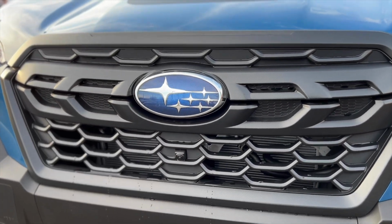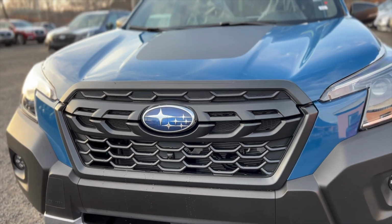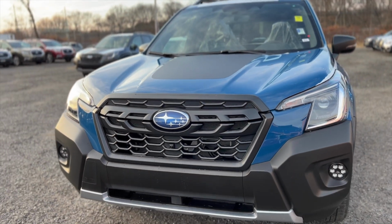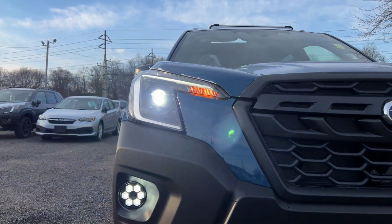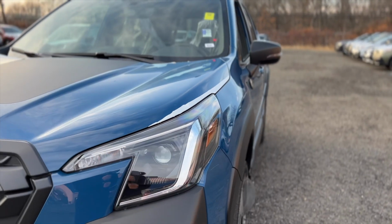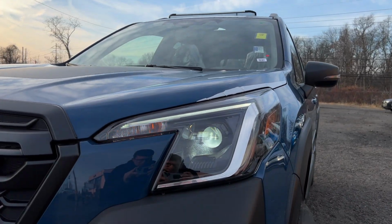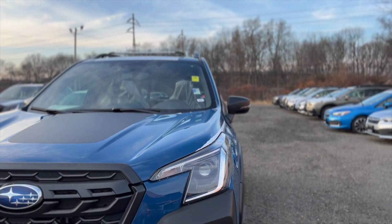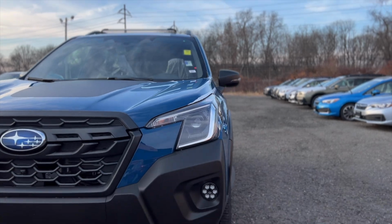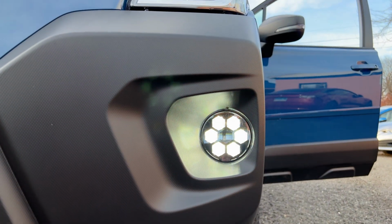And this Wilderness trim does have a front facing camera, which is nice. And I think the design of the grille looks good. For the headlights, they have a really nice design to them. They are a little bit on the bigger side, and not everything right here in the front is LED. The turn signal indicators right here in the front are halogen. High beam, low beam is LED. And the fog lights are very bright and they are LED, which is nice.